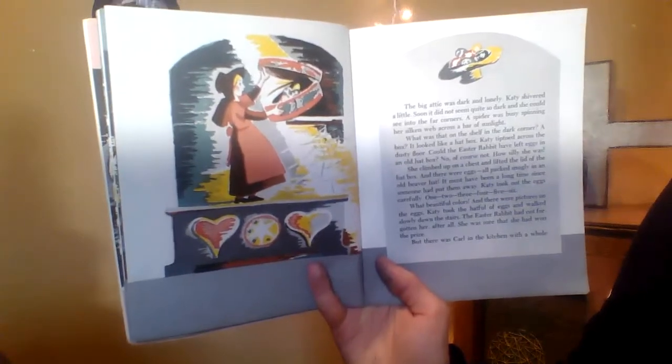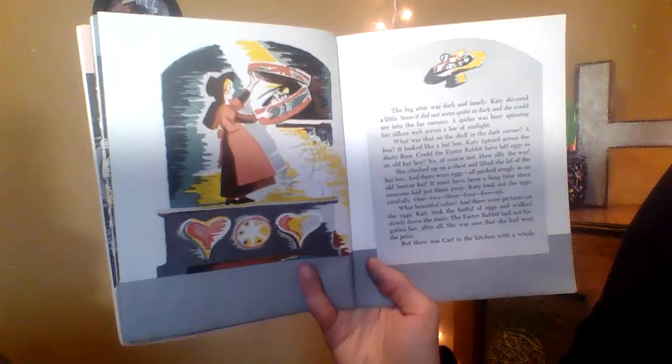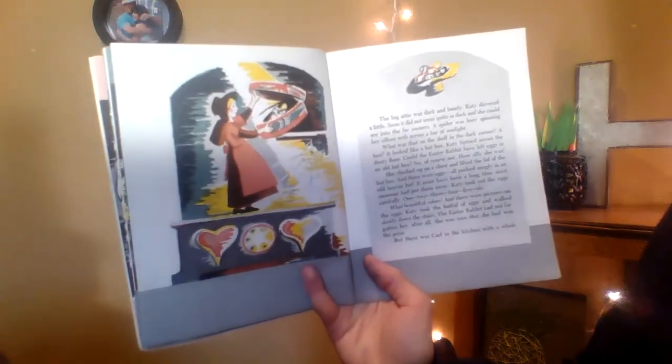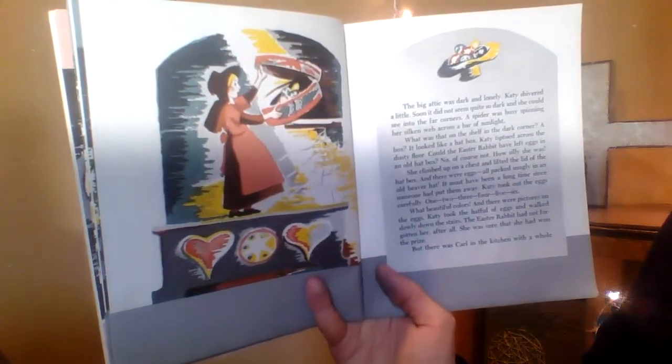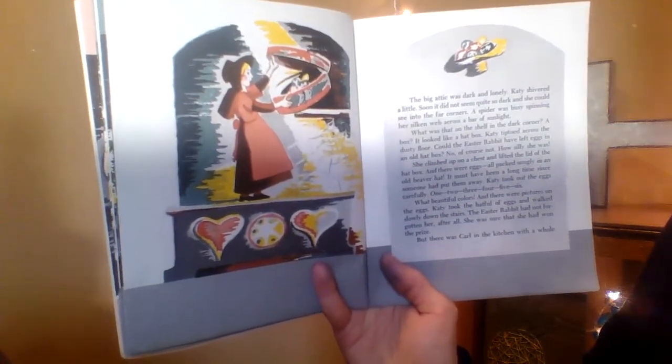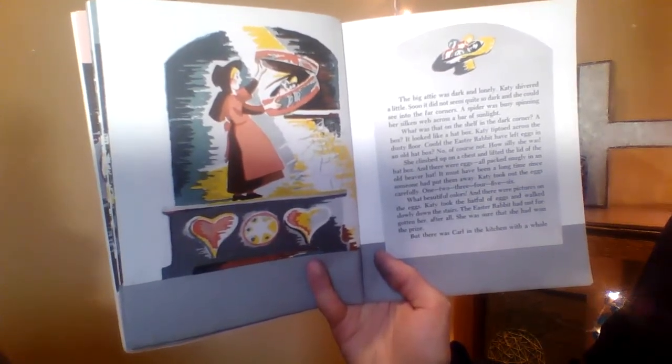A spider was busy spinning her silken web across a bar of sunlight. What was that on the shelf in the dark corner? A box? It looked like a hat box. Katie tiptoed across the dusty floor. Could the Easter rabbit have left eggs in an old hat box? No, of course not. How silly she was.